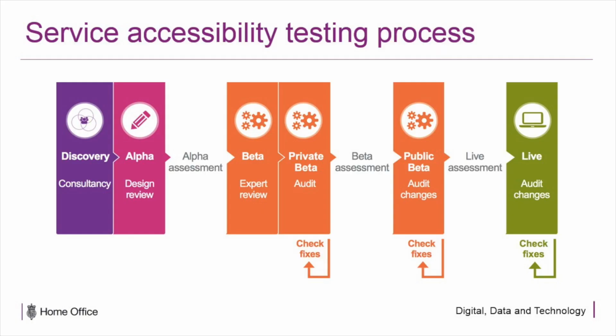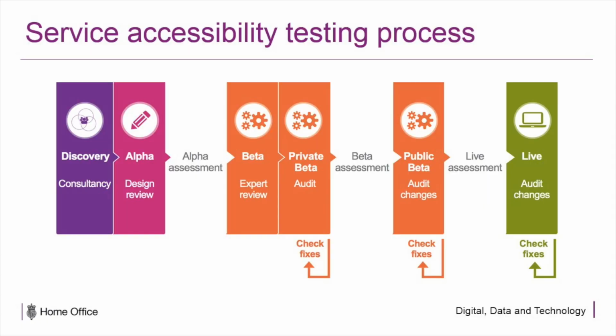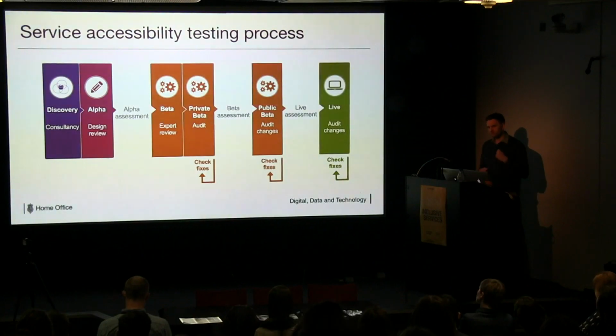So at discovery stage, before you start building anything, we really want to be involved and give you some consultation, sit down with the team and discuss what you're trying to build, what the user need is, and what kind of access needs might influence that or be impacted by this idea. Then once you're starting to play around in the alpha stage, we want to be involved again to see your mock-ups and designs, and give you a steer on how this design would work in this situation but not in that, preparing you for building accessibly once you get into beta stage and start coding.